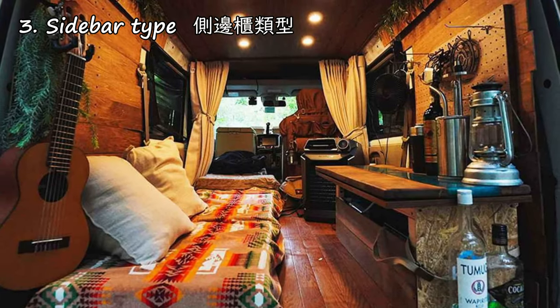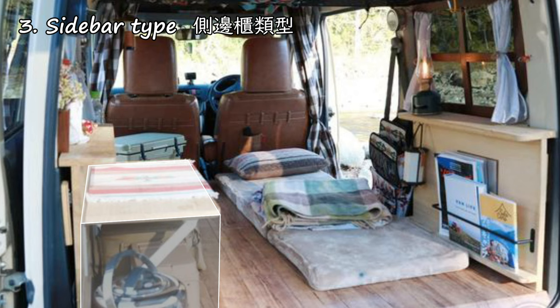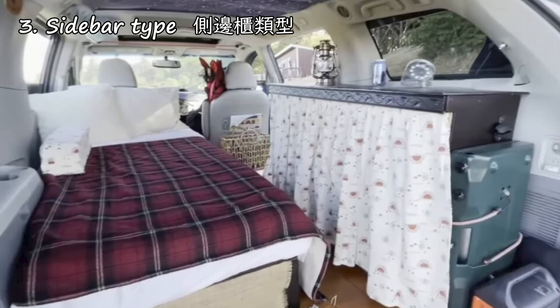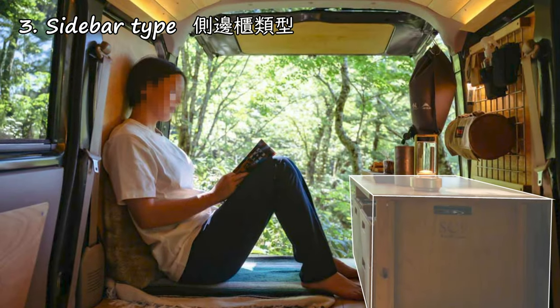3. Sidebar type. This type is particularly suitable for single-person van life setups. And some wider vehicle models also adopt this layout. However, if a double bed is placed, the sleeping area might become relatively cramped. This arrangement doesn't occupy much length space inside the vehicle while providing ample storage and operational space.